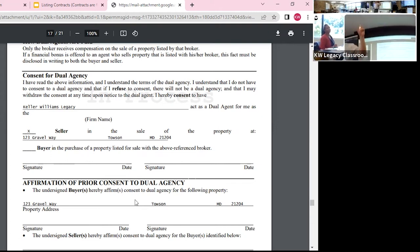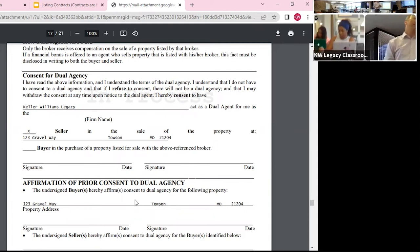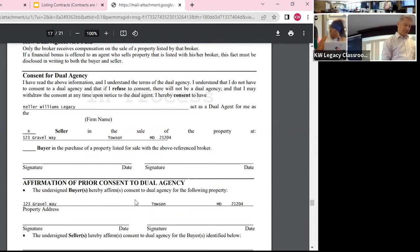During your listing presentation, you would get them to sign that middle part that says consent for dual agency. But you can't get them to affirm it until it actually happens. So you sort of pre-sign the first bit, and you can actually put that in your documents in the MLS to broadcast to Legacy agents, hey, we're open for business, but make sure that if you are a Legacy agent that you get this piece signed. Questions about that?